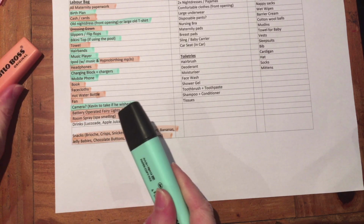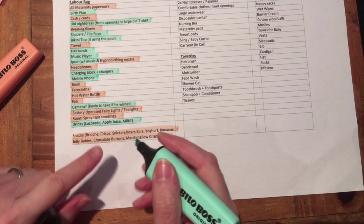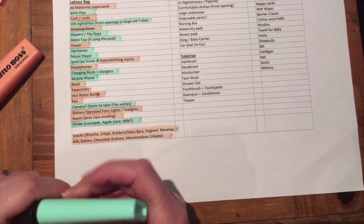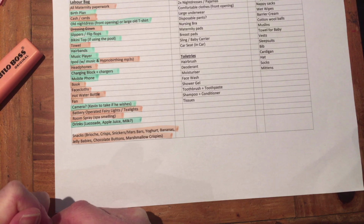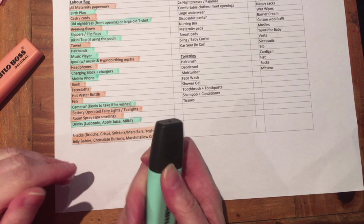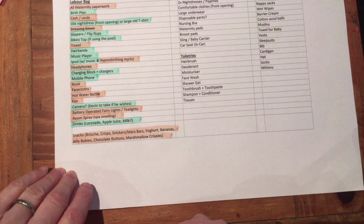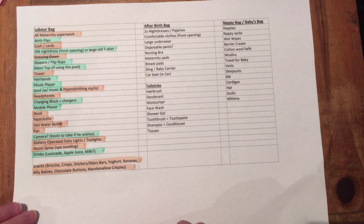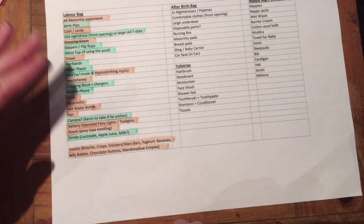I did, however, really need drinks. I had Lucozade and apple juice, which I drank, and that really helped to give me the energy I needed. You need to keep your fluids up while you're giving birth, to stop your blood pressure from dropping too far and everything. So that is the actual stuff for when I gave birth.